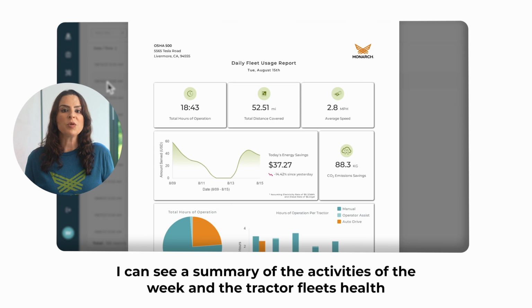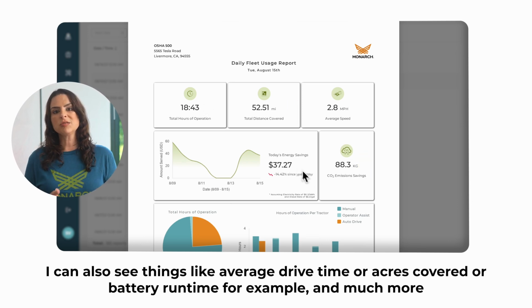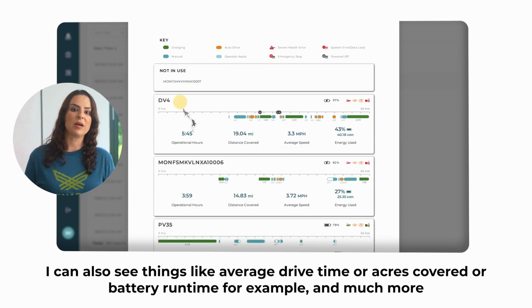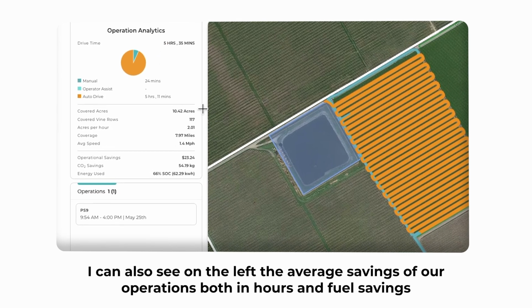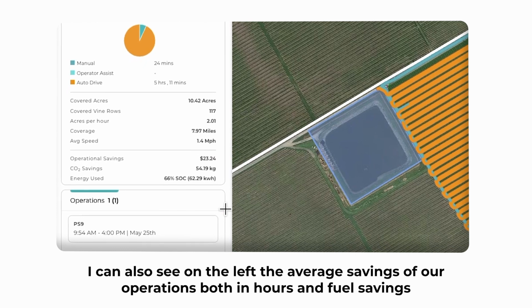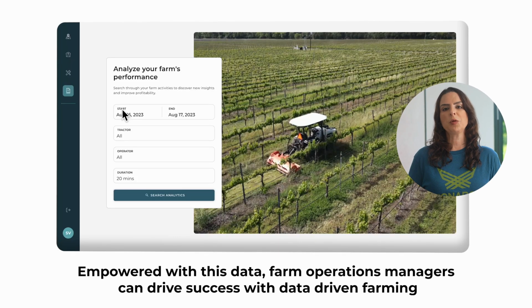I can see a summary of the activities of the week and the tractor fleet's health. I can also see things like average drive time or acres covered or battery runtime, for example, and much more. I can also see on the left the average savings of our operations, both in hours and fuel savings. Empowered with this data, farm operations managers can drive success with data-driven farming.